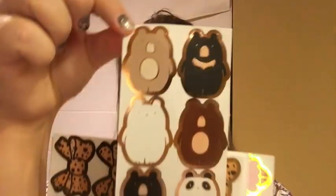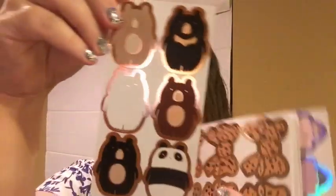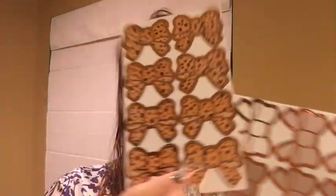Her bear stickers. Cute. That little panda is adorable. Oh, we have her seals. This is, well, the bears are seals too. This looks like a cheetah print of her bow seals. Her regular bow seals. Pretty color. More bow seals, it's just foiled. I shouldn't say just foiled. Thank you. It's foiled bow seals in multicolors.